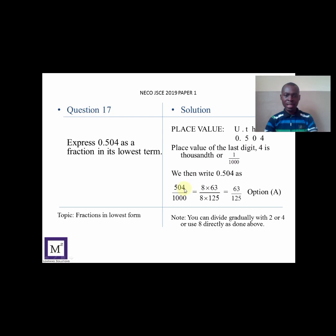And you can now break this down. Of course, you can use smaller numbers, but I chose to use 8 so that I will do it in just one step. You can decide to use 2 in 504 to give you 252, then 2 in 1,000, then use 2 again, and you keep using 2 until you get to the end of the division. So I used 8, which is like dividing by 2 three times. 8 times 63 is 504, and 8 times 125 is 1,000. So we divide by 8, and we are left with 63 over 125, and that's option A. But don't forget that you can decide to use 2 repeatedly until you get to 63 over 125. All right.